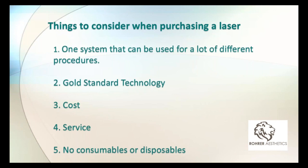Our experience with this system, with just the CO2 laser, but certainly the Spectrum as well, is that these are systems that can be used for a lot of different procedures. They're quite diverse and fit a number of niches within your practice. I do think the technology is up to current gold standard. You will find that it is quite reasonable from a cost standpoint. Service for us has been impeccable.